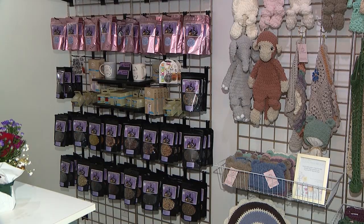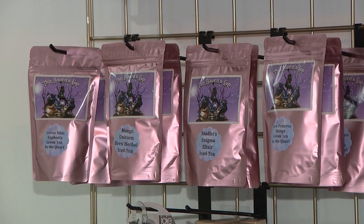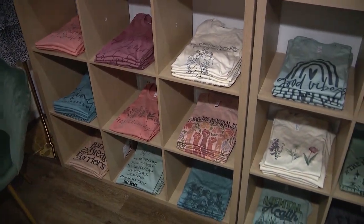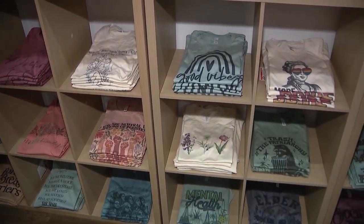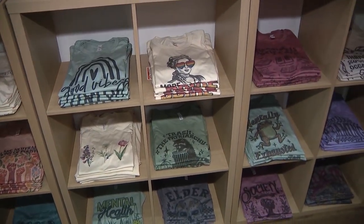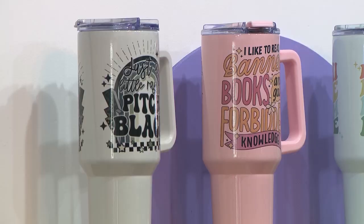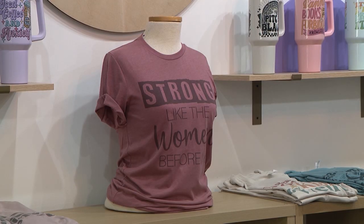We also have the Raven's Cup tea, and she has all hand-mixed blends of teas. She has some loose tea and some bag tea with really tremendous flavors. Our other co-owner, Ashley, has her apparel line, My Own Design. She has really awesome, empowering t-shirts, mugs, that kind of stuff. It's just a really great variety of things here.